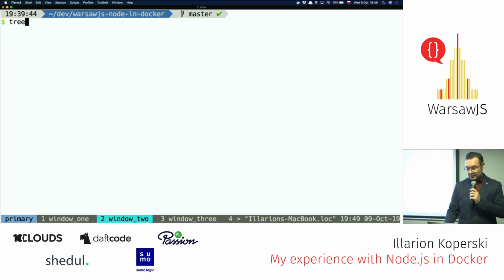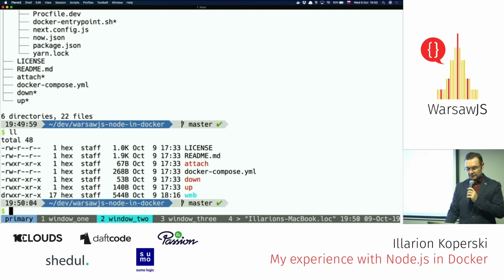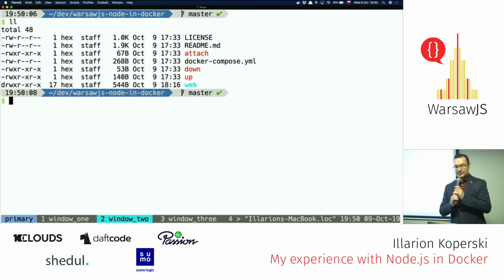All right. So I have already cloned the project to my machine, and it includes files. The structure basically looks like this. When I go into any real project now, I have the following files: an up command, a down command, and attach, then some configuration files, and what's important, this web folder where my source code lives.